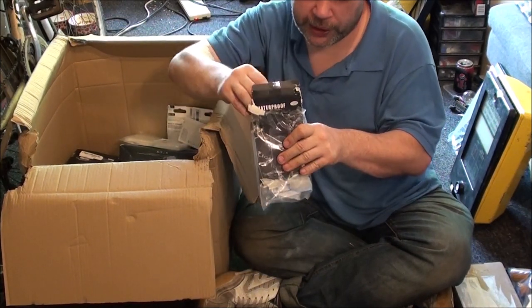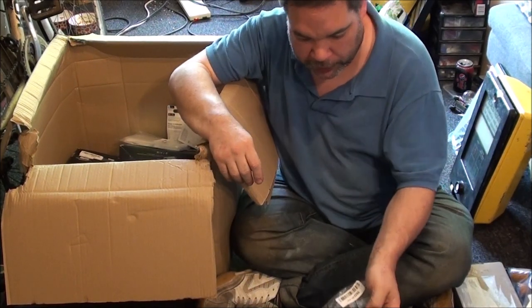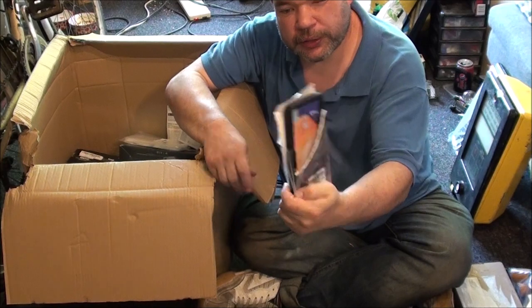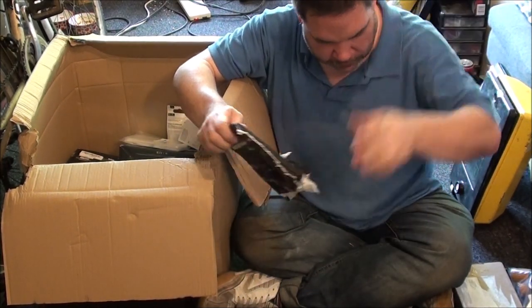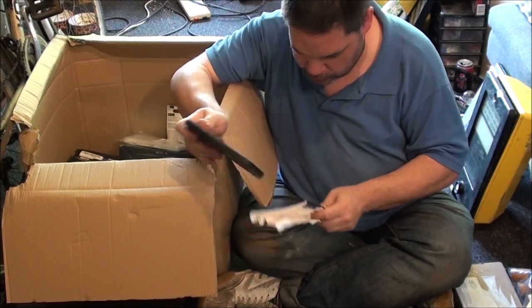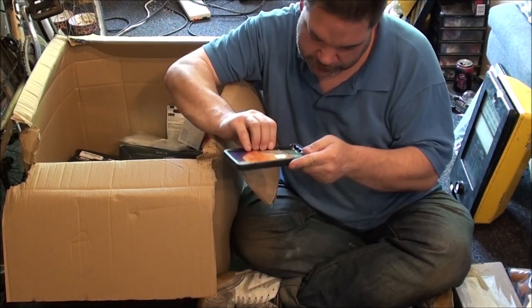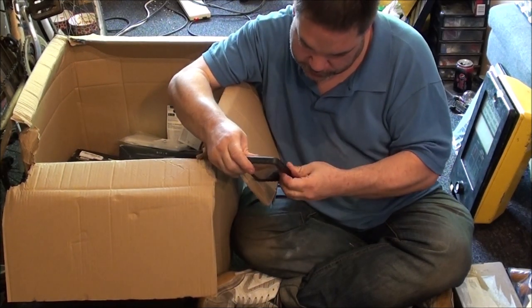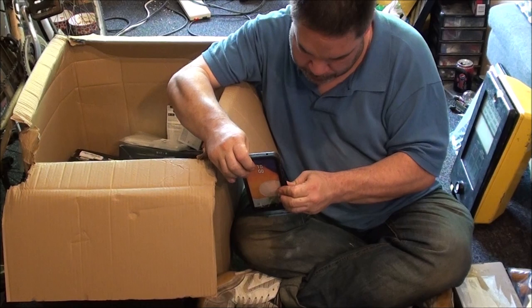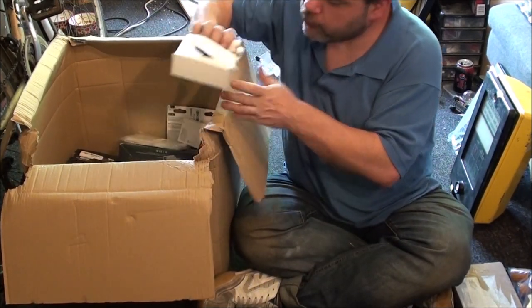Those waterproof phone cases, which is pretty much just like the one on my phone, actually. Yeah. Let's get rid of that. That's rubbish. Tell you what, that box is rubbish as well. Let's just get rid of that. It's got a bit squished there, though. I might be able to straighten it out. If not, bin. What's this?